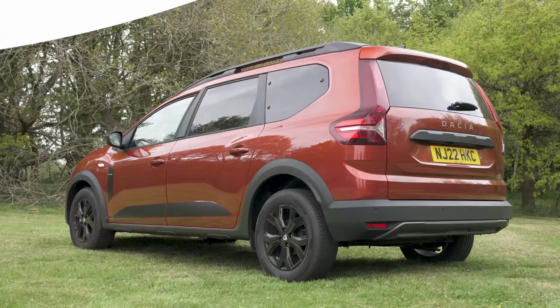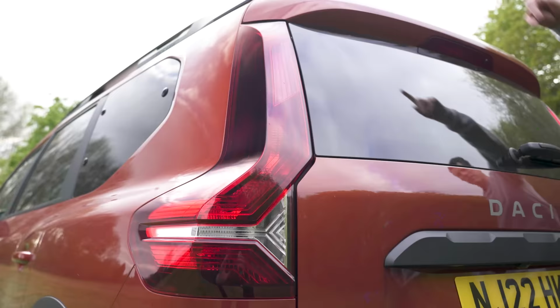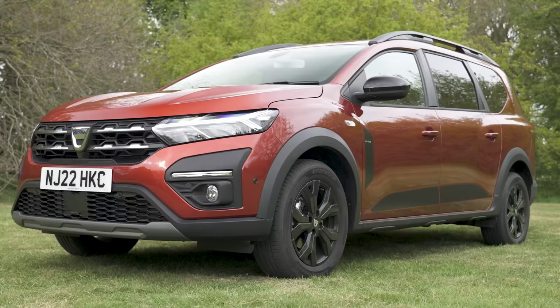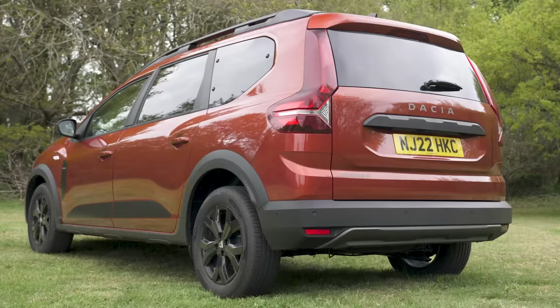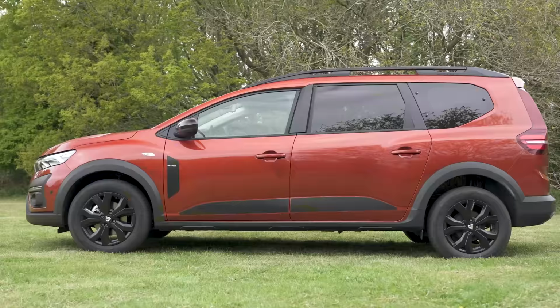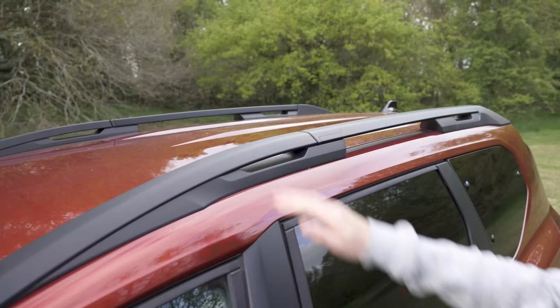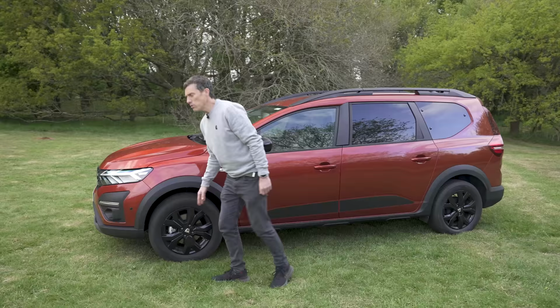Let's start this video by talking about the design of the Dacia Jogger. And the first thing I noticed was the taillights look like they've been copied from a Volvo. The rest of the car is rather unique. And in some ways, it's a bit of a strange sausage, this one. So it's part MPV, like, you know, the big tailgate, slab-sided body. Then it's part estate car, look at the length of it. And it's also part SUV with the lifestyle bars and the cladding and slightly raised ride height.